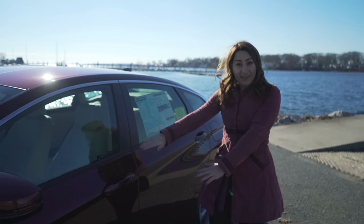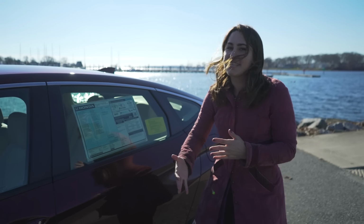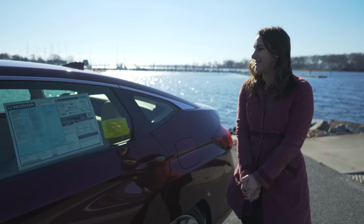Smart entry system for the Clarity, so the key, you just have to get close to it, and it has the sensor and you can get in and out. I always was a big fan of that.